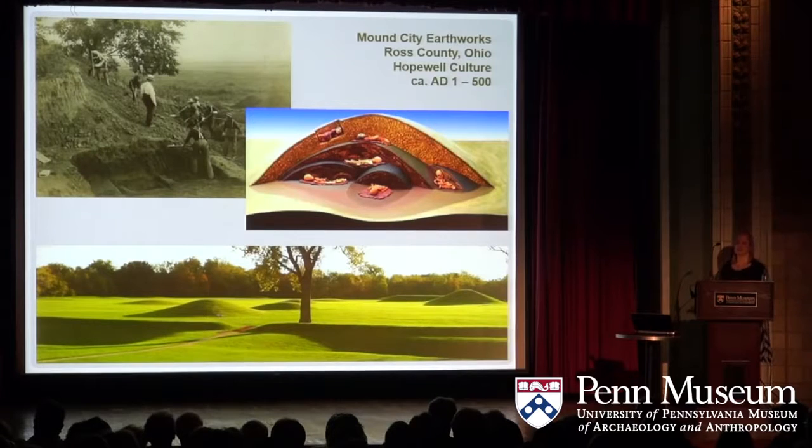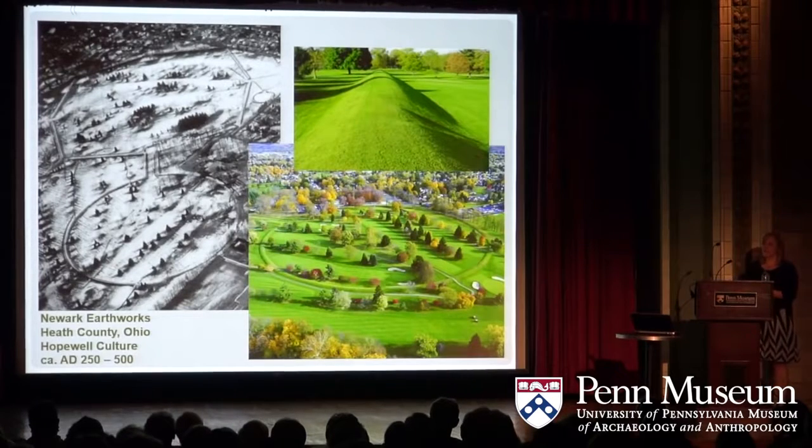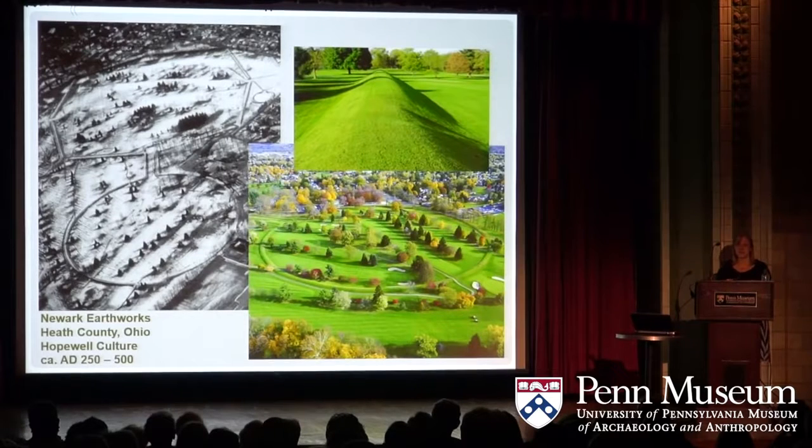Hopewell mounds exist in association with incredibly complex geometric earthworks, and here are a few pictures of those. The earthen embankments that make up these elaborate designs range from 5 to 8 feet in height, and the picture up here in the corner closest to me is showing me standing on top of one of these earthen embankments. And of course, as you can see, they're impressive from the ground, but it's difficult to ascertain their patterning.